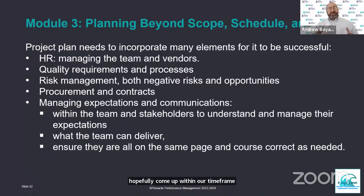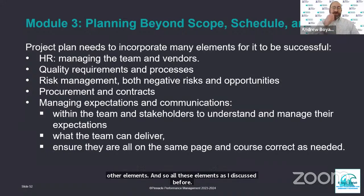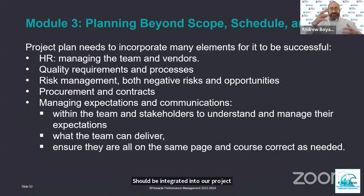So beyond our scope, our schedule, and cost, there are other elements. And all these elements, as I discussed before, should be integrated into our project plan, and they should be compared to one another, updated accordingly. So one of those is an HR plan where we describe how we're going to manage the team, vendors, and any other, let's say, contracted resources that are part of that project. Then the quality requirements and the processes for quality assurance and quality control.